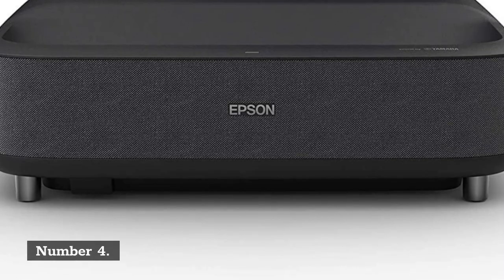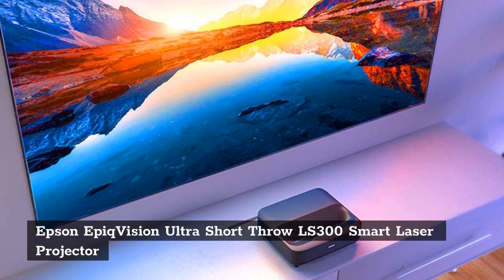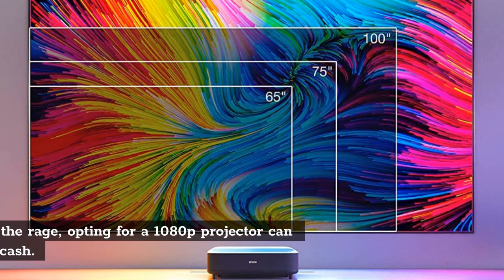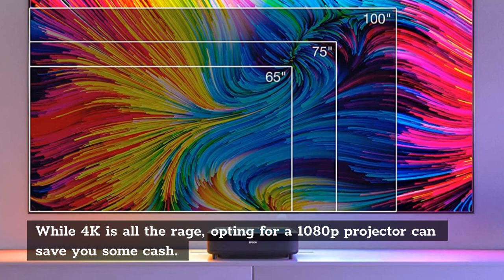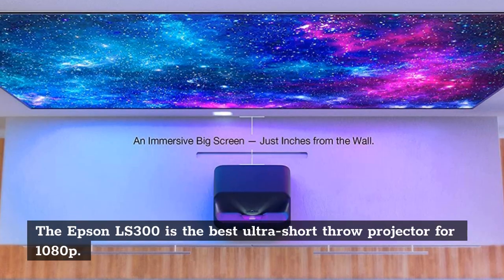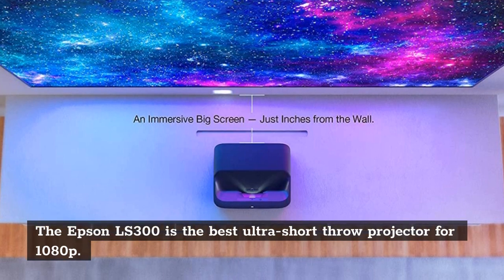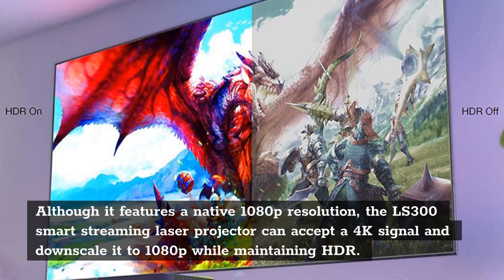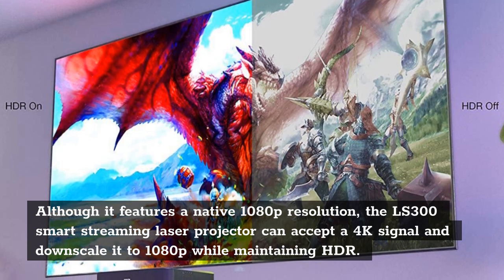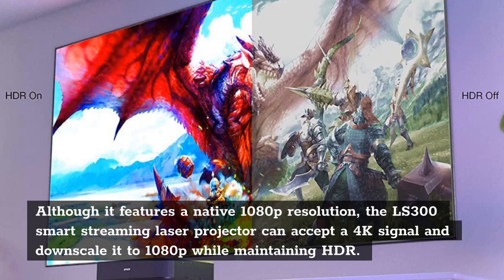Number 4. Epson EpiqVision Ultra Short Throw LS300 Smart Laser Projector. While 4K is all the rage, opting for a 1080p projector can save you some cash. The Epson LS300 is the best ultra-short throw projector for 1080p. Although it features a native 1080p resolution, the LS300 Smart Streaming Laser Projector can accept a 4K signal and downscale it to 1080p while maintaining HDR.